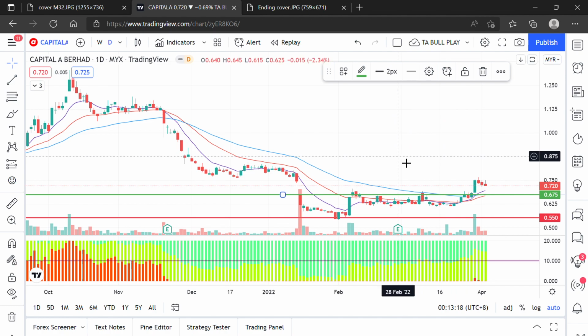Okay, so that's my simple review on the chart of Capital A. I hope it more or less gives you some ideas on how to trade or how to join the trend of the borders reopening theme. All right.